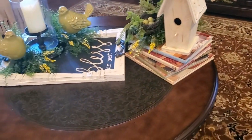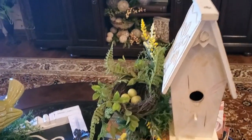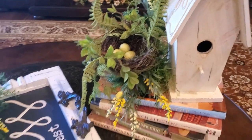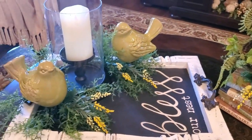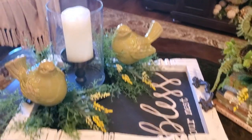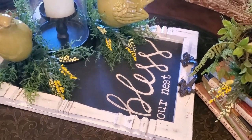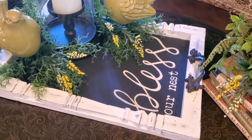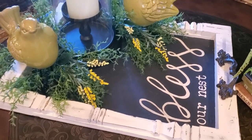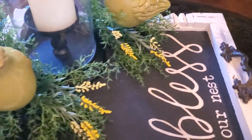And this is what I did to the coffee table. Just added a birdhouse. I thought it'd be kind of cute to have a bird's nest next to it. Because of course these birds are a little too big to get into that birdhouse, but that nest looks about their size. And this is that tray that I made a while back last year. It was just a sign that hangs that I got at Hobby Lobby, and it was green background. I put some chalk paint on it, kept the wording, and added the handles over here on both sides.